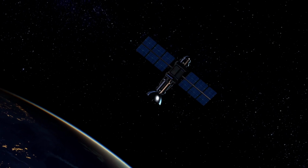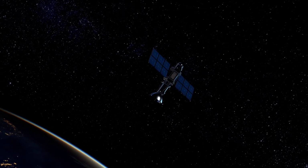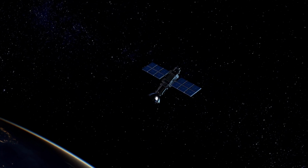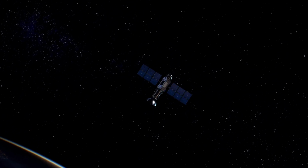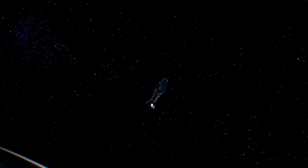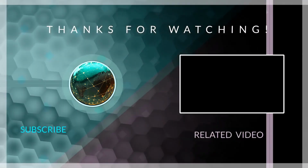The dual-frequency radar system, combined with the sweep SAR technology, represents a significant advancement in spaceborne radar technology. This sophisticated design will enable NISAR to gather unprecedented data about our planet, providing valuable insights into Earth's dynamic systems.